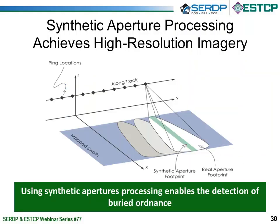And so one technique that you can use, one fairly sophisticated signal processing technique you can use to achieve high resolution imagery, is a technique called synthetic aperture processing. And so what synthetic aperture processing does is, through some signal processing techniques, it allows you to create virtual sonar arrays that are much, much larger than the type of arrays that you can practically build physically. And so by building up very, very large virtual sonar systems, we can generate very high resolution imagery.